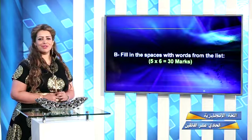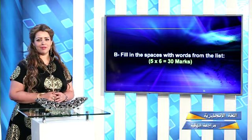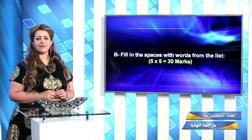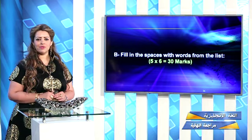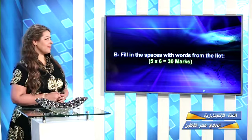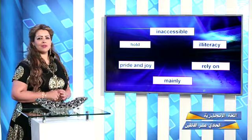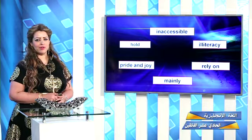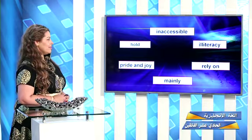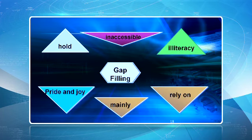Now, my dear students, we are moving to the second part of our vocabulary. The second part is sentences, and you have to choose the suitable correct answer from the list. We have words, and one is always going to be extra. Let's read them together. Inaccessible, literacy, rely on, mainly, pride and joy, and hold.